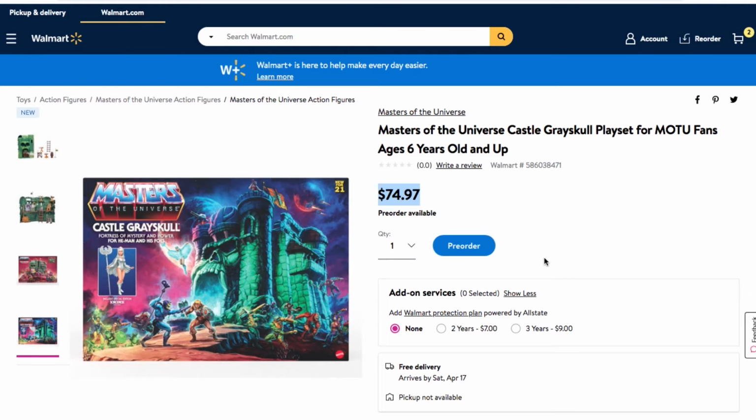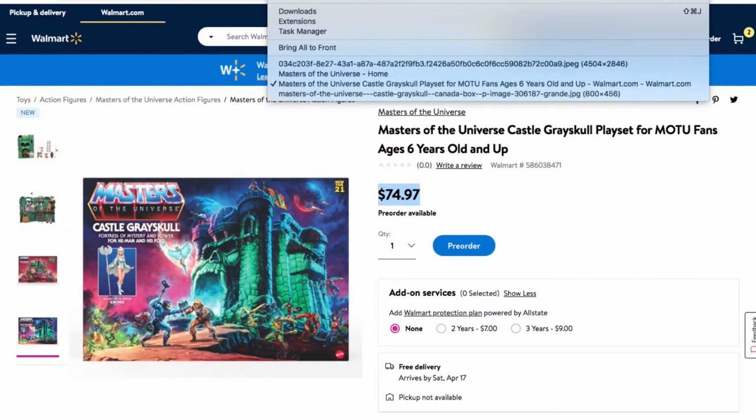I would suggest if you're in the United States, definitely go pick this up. It really is an exciting new playset. I mean, how many times does a retro line like this actually get a playset? To me, this is really, really exciting. But let's take a look at some more of the details that actually come with the castle itself.